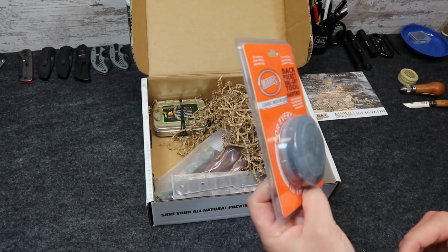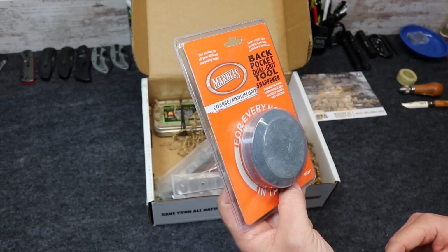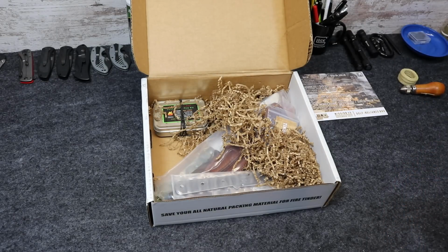I've never actually sharpened a knife with one. I suppose you could. This is a coarse and medium grit, so you have a coarse grit on one side, medium grit on the other. I'll go ahead and open this up. We'll use our Opinel for that. Ooh, very sharp. Very nice.